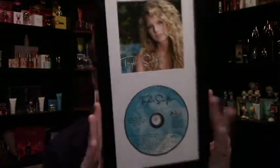So, first we have all her CDs, and I have them all in little cases like this. This is her first one, Taylor Swift, self-titled. This isn't even in order. How embarrassing. Hold on. Like I said, you guys, I have a lot of crap, more than one individual probably should. But I had this organized before I started. Back in chronological order. Okay, so her first CD she ever released was Taylor Swift, self-titled.